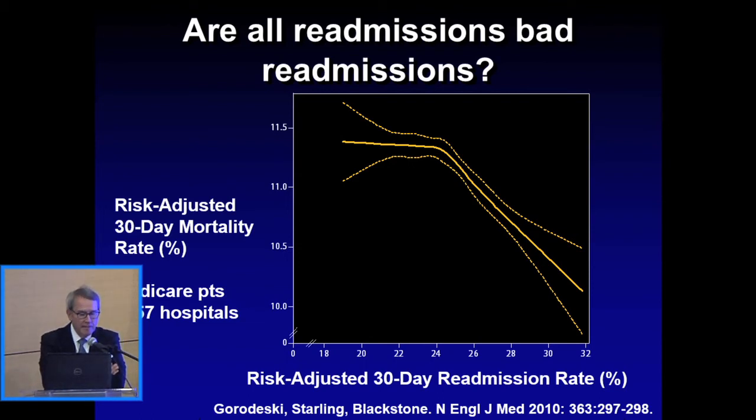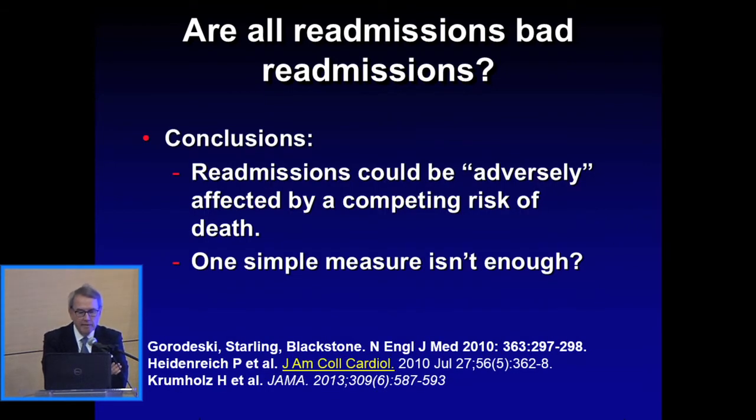One simple measure isn't enough. There have been 2 subsequent publications that have looked at this, one by Krumholz and one by Paul Heidenreich at Stanford, that have shown the same thing. So our job is to improve outcomes, not necessarily challenge or defend a metric. So why are patients readmitted, is the question. So we also asked that question. We came up with quite a big list. It's similar to what others have reported. But one of the things that we focused on was what happens to our patients when they leave the hospital.